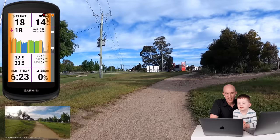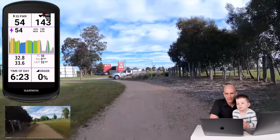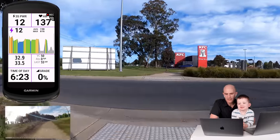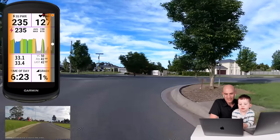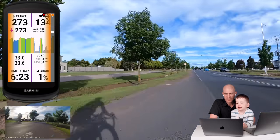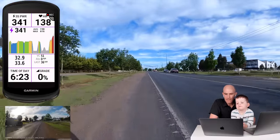Yeah, traffic count going up, vehicle count going up, a few messages going to pour through in a minute. Oh, Maxie, what's coming up? What do you see, buddy? KFC. What do they sell? Chicken nuggets. Oh, buddy. Was that a stop sign? No. Good, thanks. Won't get in trouble. That was a giveaway for the purpose of this video.